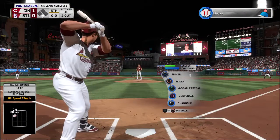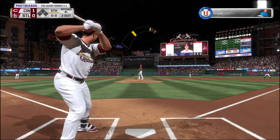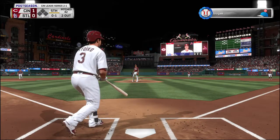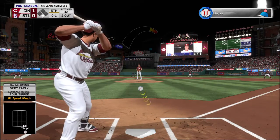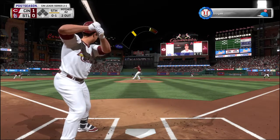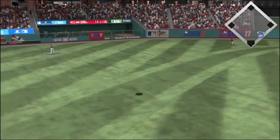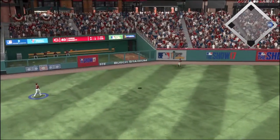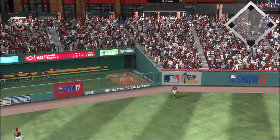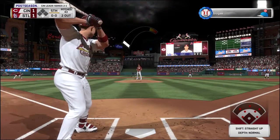Here's Jed Jerko now. Hit it hard, but lined out in his first at-bat. And a breaking ball is chopped foul at the plate. It's 0-1. The 0-1 on its way. There's a swing and a high drive into left center field. Naquin looks up. That one is out of here. This game is tied.